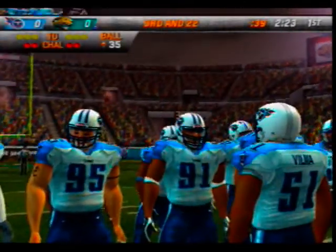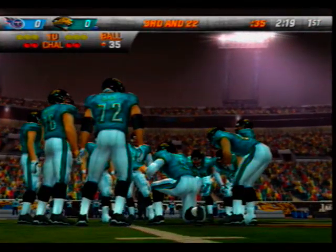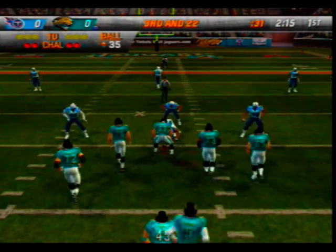They push to the inside, they rush to the outside, and they really do a good job applying pressure, forcing the quarterback to throw it before he wants to. Ball on the 35-yard line.